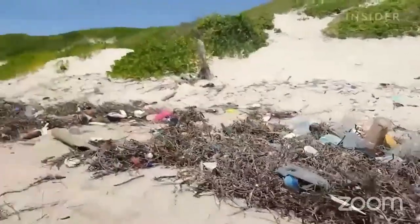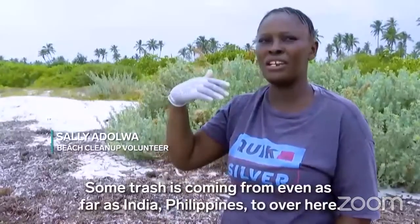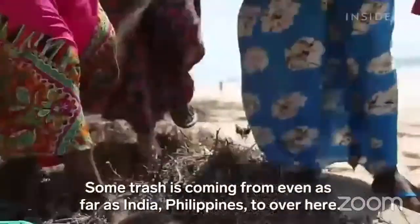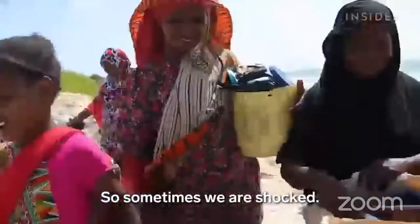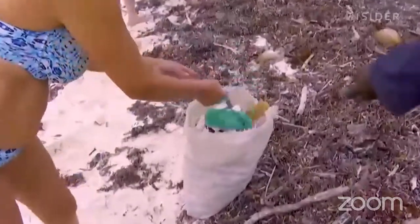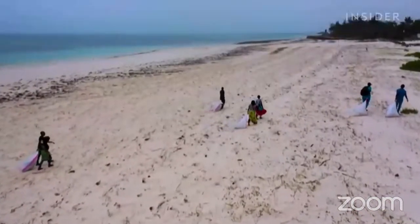In Kenya, the coasts are often littered with them. So trash comes from as far away as India and the Philippines to over here. So sometimes we are shocked. We have a network of collectors that collect flip-flops from our weekly beach cleanup efforts at the coast of Kenya.